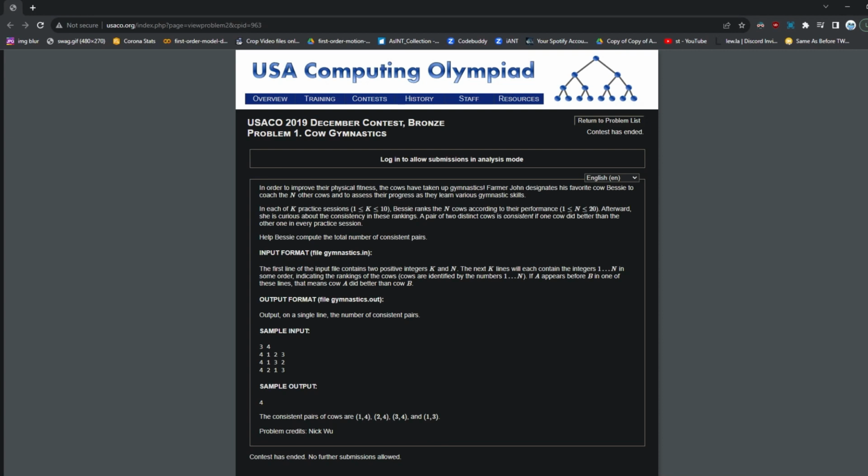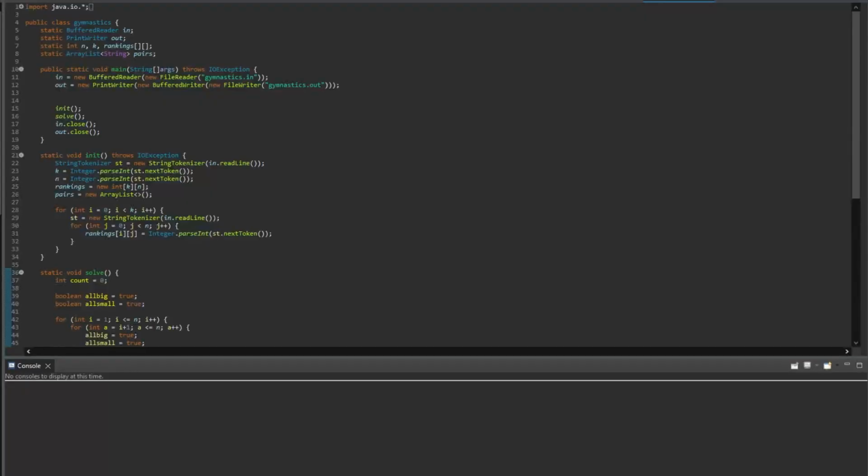So basically, we're just doing a complete search through every single possible pair combination, and we're trying to see if it's consistent, meaning that one of the numbers in the pair is always greater than the other number in every single ranking that we're given. And we have K lines, so that's K rankings. And now we can move on to the programming portion of this video.